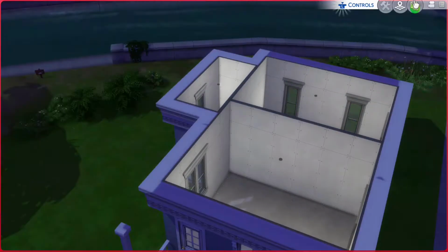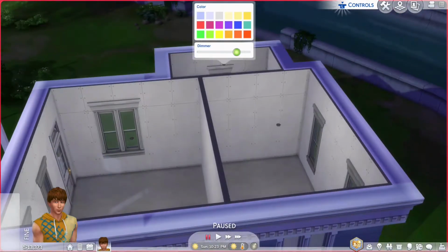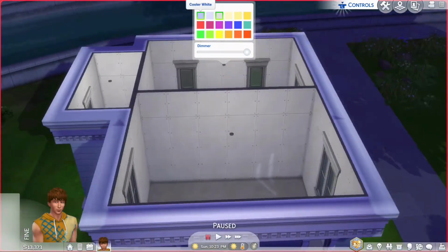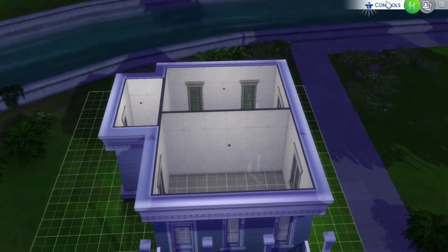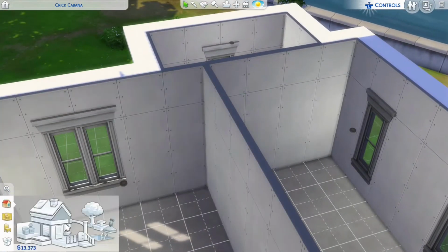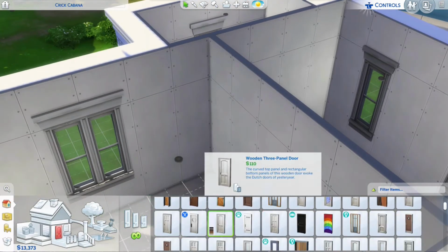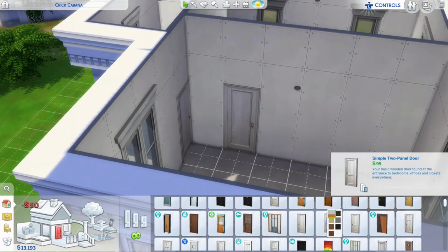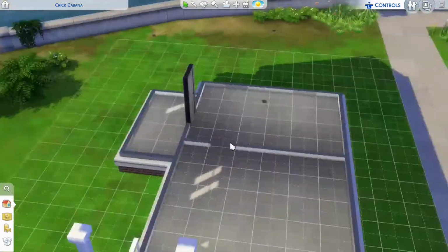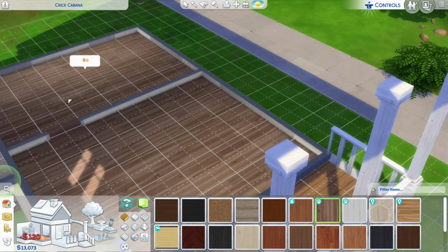So yeah, I also hate using the cheap appliances in this game. I feel like I could have made it a starter home and used better appliances, but then I wouldn't have had enough money to put stuff in the bathroom and decorate the bedroom. And I just wouldn't have wanted that. But moving on, now we're on the interior, after it took me a long time to do the exterior. Like half this build is me doing the exterior.